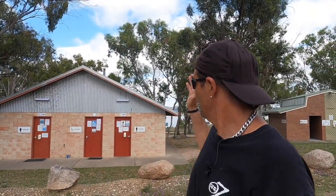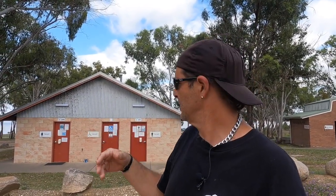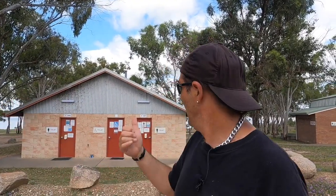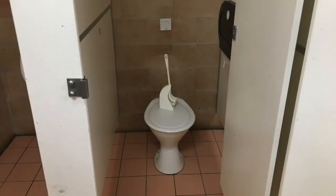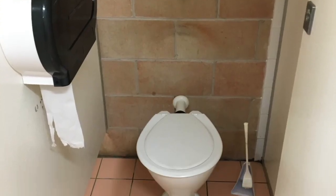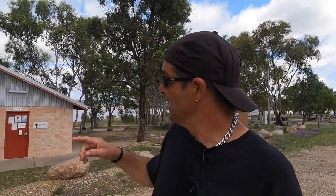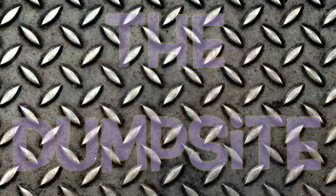Righto, the second set of toilets. You've got disabled in the middle. You've got ladies on the, well, depends what side you're looking at. If I'm looking at it, that's my right. And the gents on the left. Now, these ones have got the hot showers in them. So, look, the other ones over there just have the toilets in them, and that's about all they've got. But they've got cold showers at the front. Forgot about that one. Yeah, so look, great showers and toilets. She cleans them every day. She's a legend.